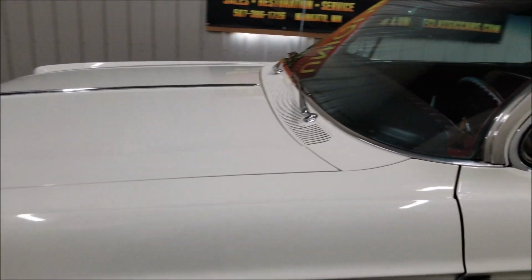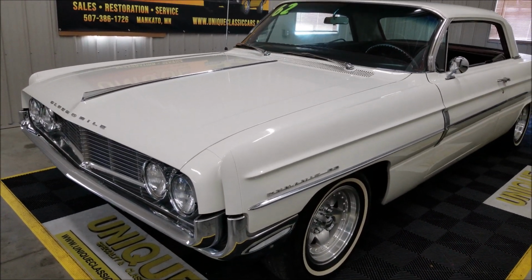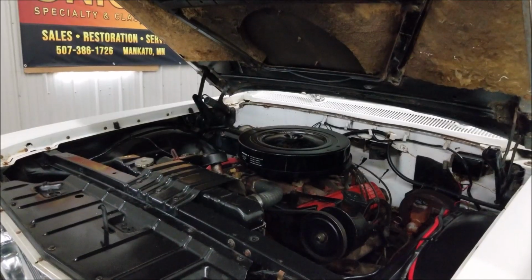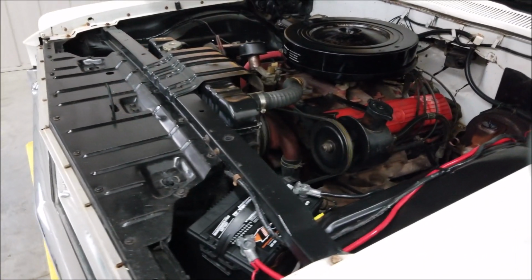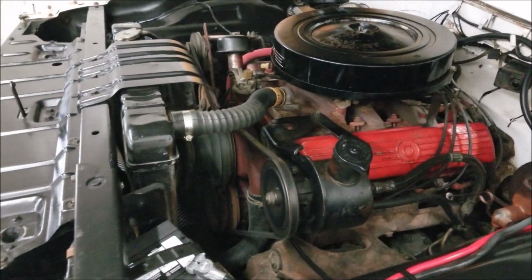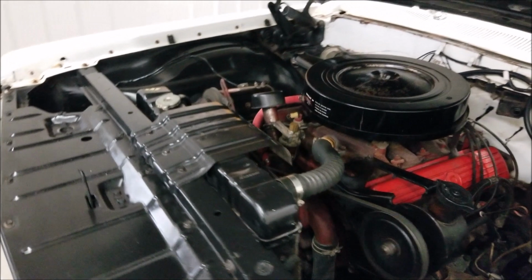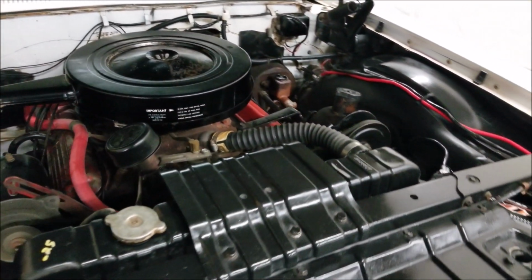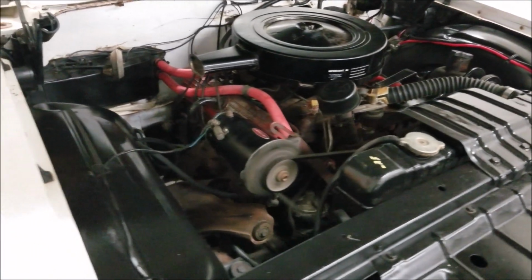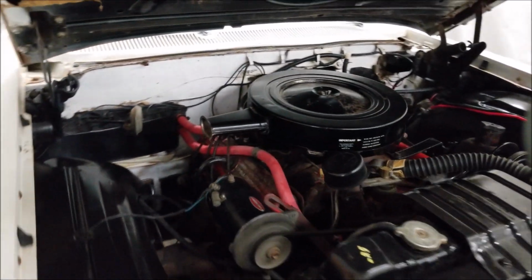Pretty much stock engine bay, trunk and everything. I'm going to pause this a second. We'll pop that hood so you can at least get an idea of what the engine bay looks like. All right, here you go. There's that 394. I mean, listen to this thing. How smooth that is. As you can see, pretty much stock engine bay. This is kind of what reflects the miles to me. It hasn't been redone or anything underneath here, so again, it's pretty much all stock the way it would have come. Incredibly smooth running engine.